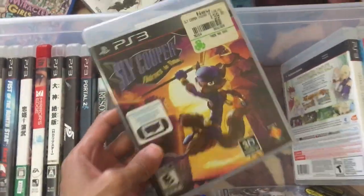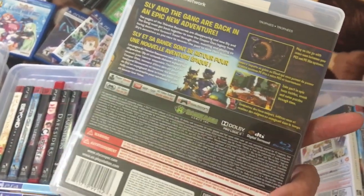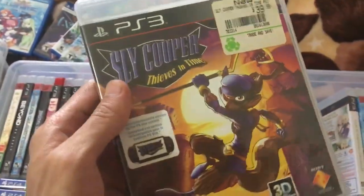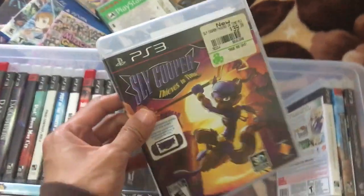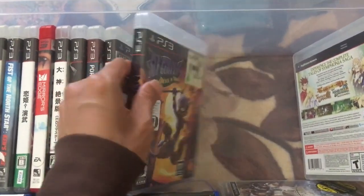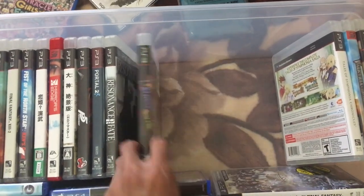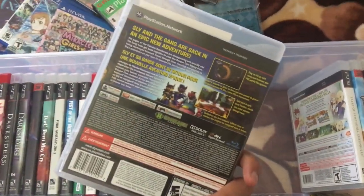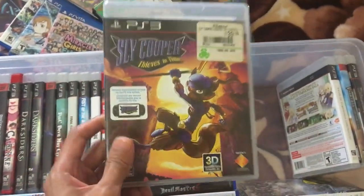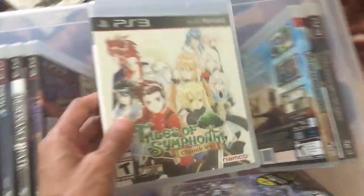Okay, Sly 4 was actually really good, but upon replaying, there's a bit too many motion control minigames, and I no longer have a first-party PS3 controller, you know, that actually has the Sixaxis motion control thing in it. I use a third-party PS3 controller now, so whenever a PS3 game includes a motion control bit, then I'm literally out of luck. So I'm going to have to pass on keeping that one. Tales of Symphonia.